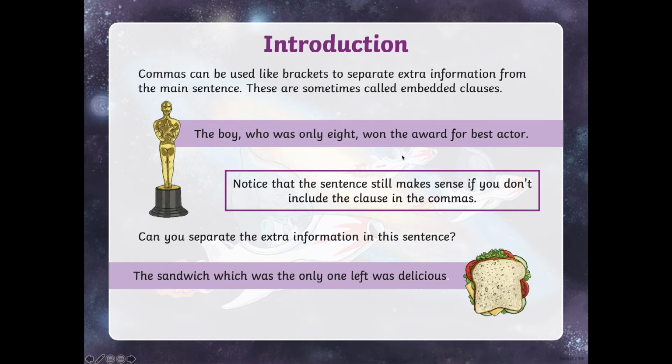All right. Can you write this sentence in your book, please, and put two commas in where the extra information is? Okay, so we've got the sandwich, comma, which was the only one left, comma, was delicious. How do we check we're right? Well, we try it without the bit in the middle. So the sandwich was delicious. Yep, that makes sense. The sandwich, which was the only one left, was delicious. Also makes sense.